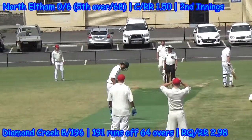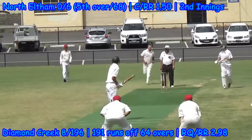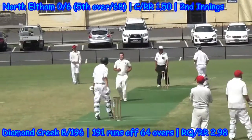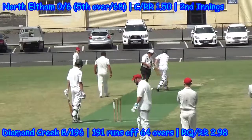Sewell, left arm fast medium, to continue to bowl from the Elizabeth Street end for his 3rd over. Comes into bowl and leaves it alone. And now that ball just died. So we're seeing some inconsistent bounce here.